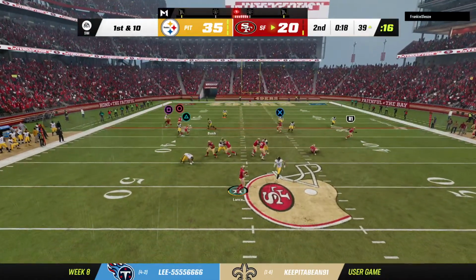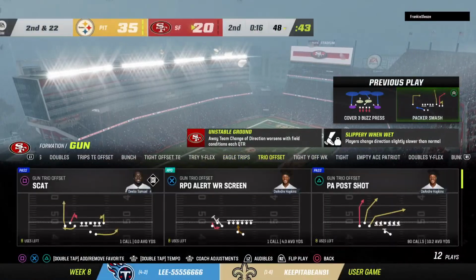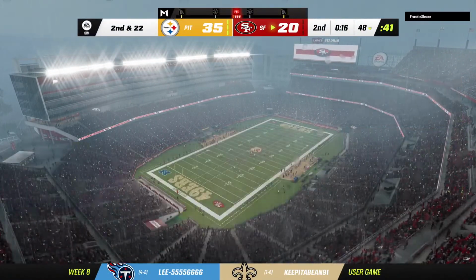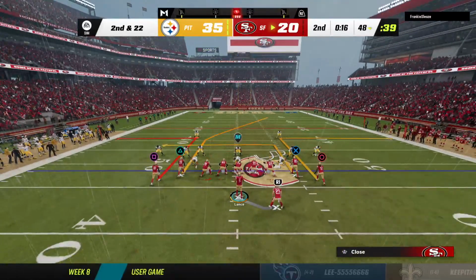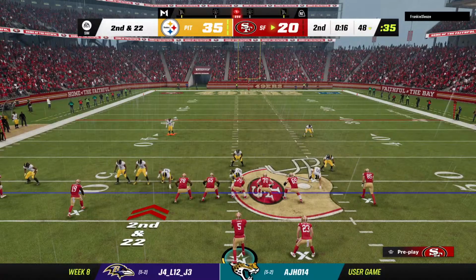Trying to shake off the interception. He'll look to throw. Now Lance unable to escape, and down he goes. Now the offense will burn their 3rd and final timeout. And with halftime on the horizon, they'll be out of timeouts from here forward.